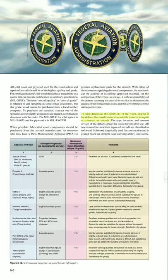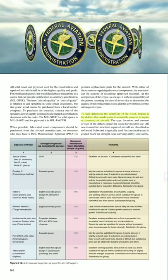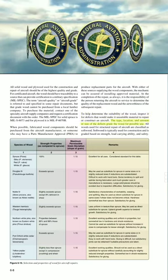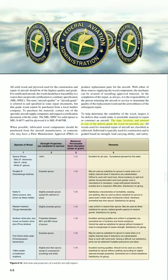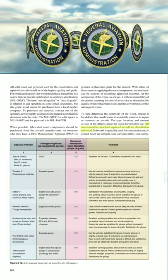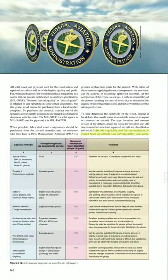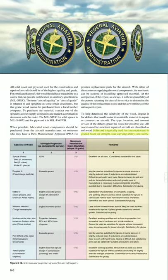To help determine the suitability of the wood, inspect it for defects that would make it unsuitable material to repair or construct an aircraft. The type, location, and amount or size of the defects grade the wood for possible use. All woods used for structural repair of aircraft are classified as softwood. Softwood is typically used for construction and is graded based on strength, load carrying ability, and safety.